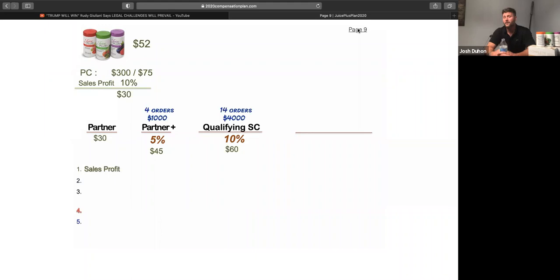When you go to Partner Plus, obviously to move to that position, you need that $1,000 in volume. When you go to qualifying SC, they don't make you start out from scratch. He lets you carry the $1,000 towards the $4,000. So really you only need $3,000 to step into that qualifying SC position after you achieve that Partner Plus rank. And that helps everything move along a lot quicker.